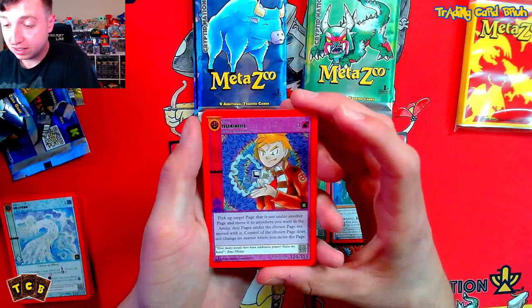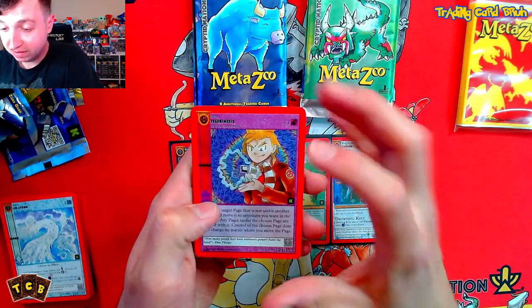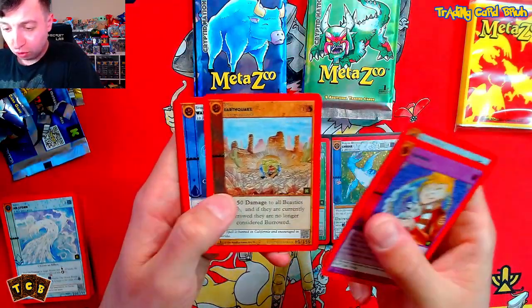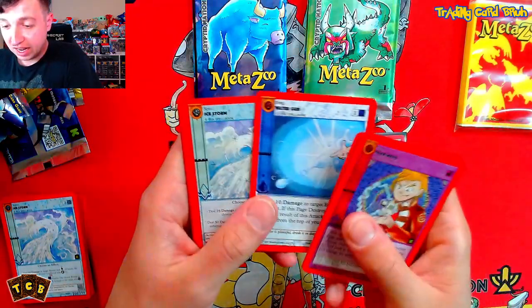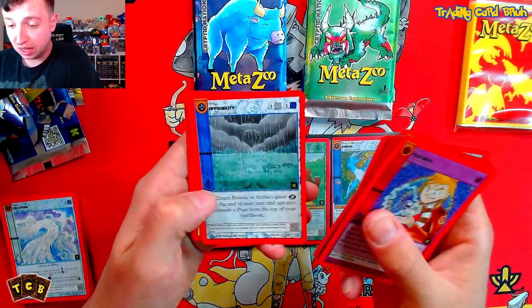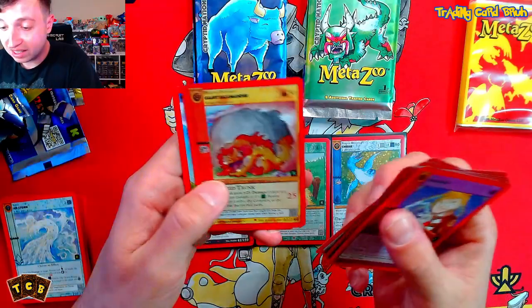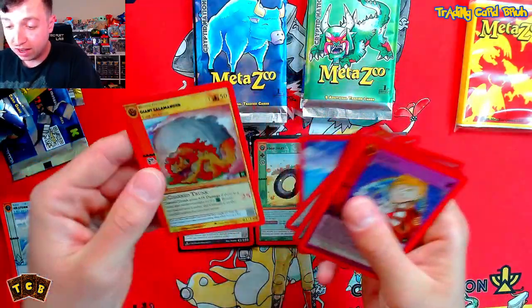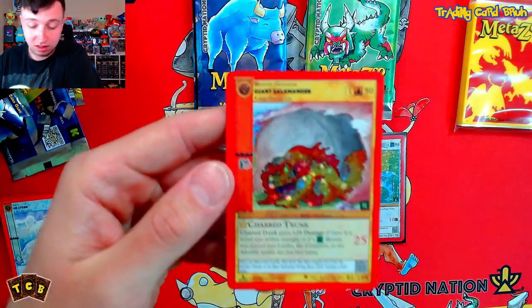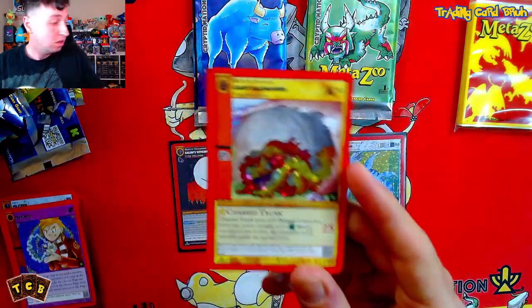Alright, Telekinesis. It's a spell. You have 10 per spell book, it says. Yeah, I feel bad. I haven't read a rule book yet or anything. I just jumped right into the game, and I'll be more knowledgeable in future openings, I promise, because I'm going to be reading that rule book. Ooh, Giant Salamander. Foil. Okay. Reverse foil, actually. But, like I said, loving the artwork. Loving it.